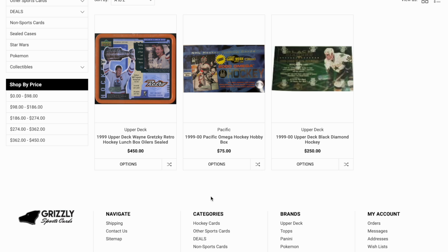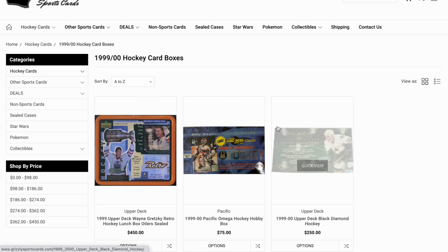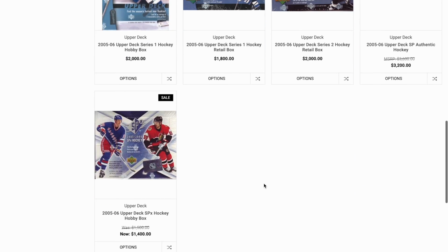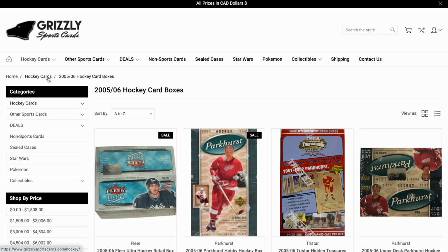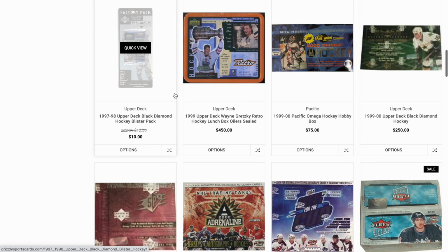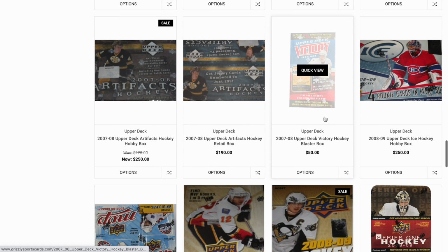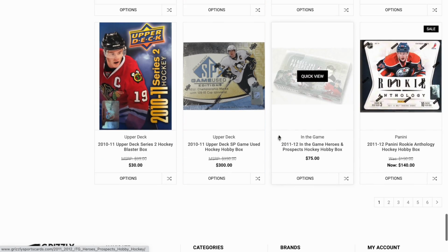I bought some stuff from here. You'll probably notice some packs and stuff. But they've got some 1990s stuff. You want your 05, 06 Parkhursts, your Fleer Ultras, your retail boxes, Series 1, Series 2, SP Authentic. They've got some big ticket items. They've got lots of variety, which I love. No free shipping, which again, a bit of a downside, but I find there can be some really good deals in here. So there's lots that you can get, be it player portraits, 06, 07 Series 2, 07, 08 artifacts, tins, lots of just great stuff.